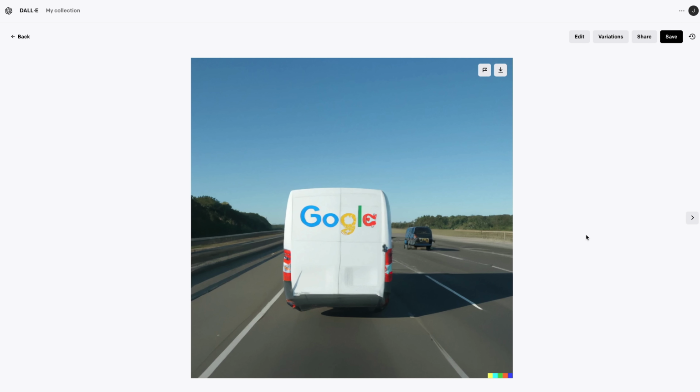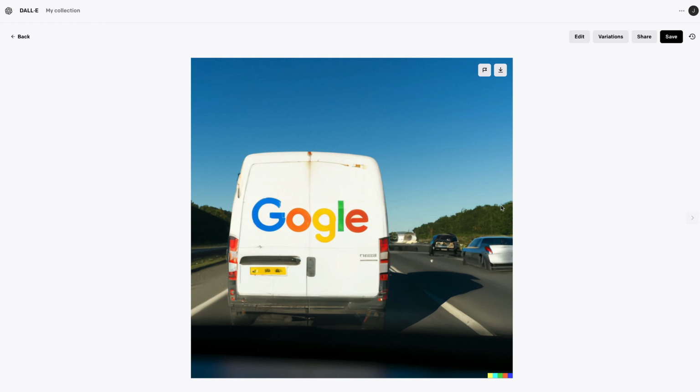It really does work. That is insane. Apart from it's missing a lot. It's not really Google, but that's actually not too bad. It's just mocked up on there. Some crazy car stuff going here. That is insane. It actually did it. The best logo design ever.